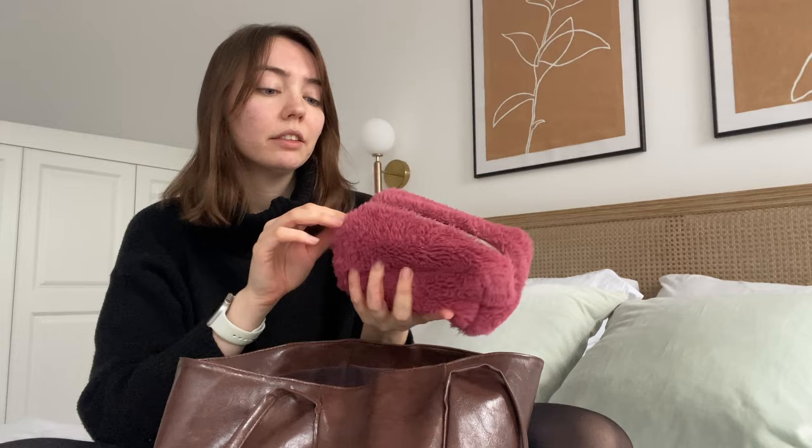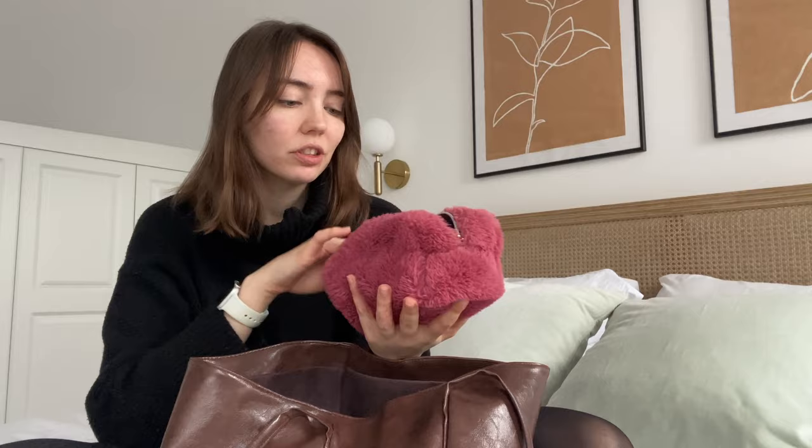I've got my makeup bag, which is just a really small one with barely anything in it. Literally maybe two brushes and then just the basics. What else? Oh yeah, I've got a couple of protein bars. These are the Deliciously Ella ones. Oh my god, so good. Expensive, but so worth it in my opinion.